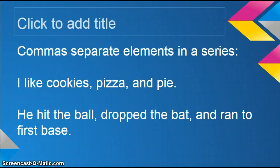One thing that commas can do is separate elements in a series, and that's just a fancy way of saying items in a list. So in the sentence, "I like cookies, pizza, and pie," cookies, pizza, and pie is a list of things that I like, so they must be separated with commas.